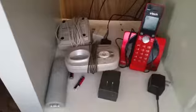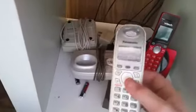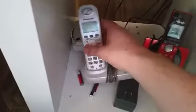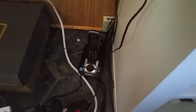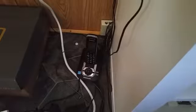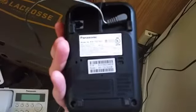The first handset connected to it. And finally, the rest of the handsets. The Panasonic KXTG6321S. The Panasonic KXT7431B. I think. Let me go and check. Yeah, it is the Panasonic KXTG7431B.